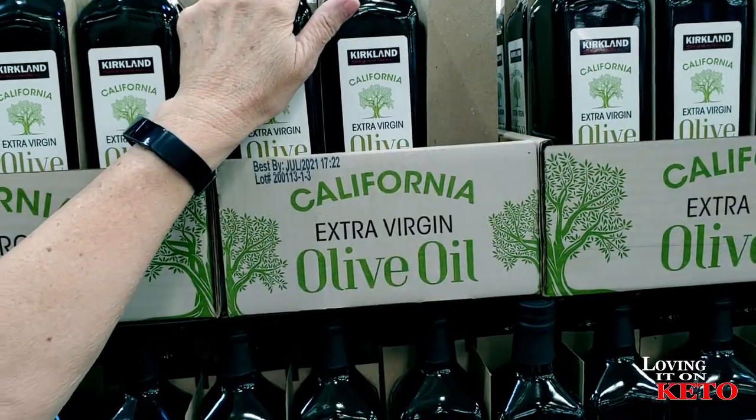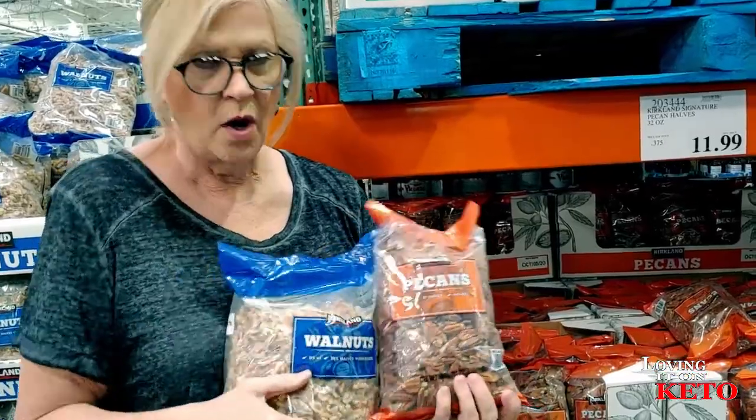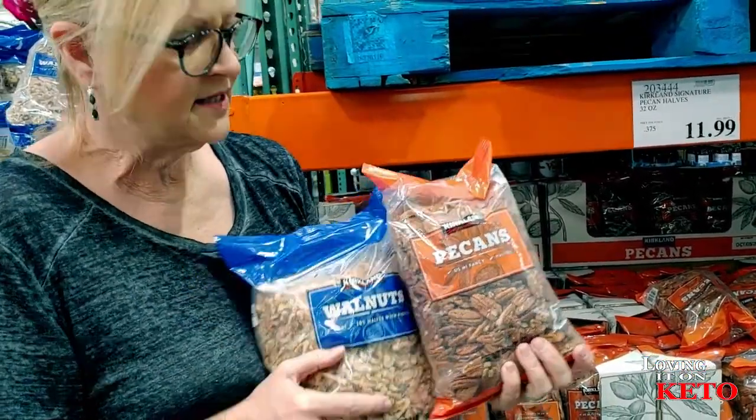But remember, folks, if you're going to use olive oil, keep it in a dark place, because the minute you open it, it starts oxidizing. Don't leave it out on your counter. Use it for medium heat, and then use it as dressing on your fish. You can use it on your salads. It's delicious.